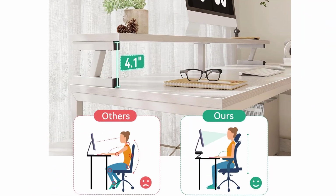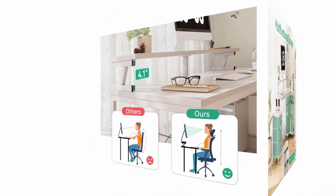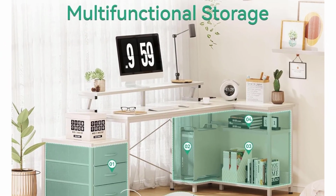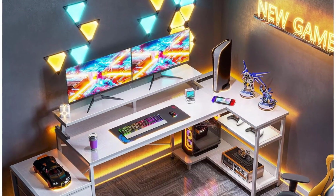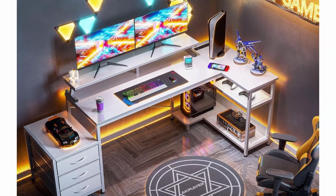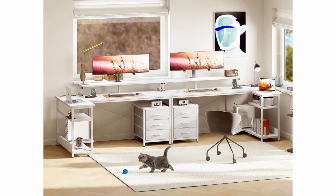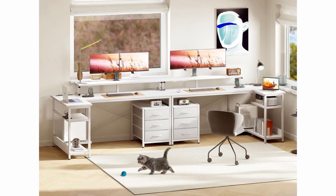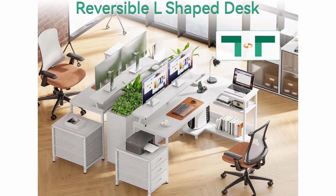Variable desk shape allows you to adjust the desk to suit your personal preferences, providing you with a more comfortable and efficient workplace. This office desk has 3 fabric drawers, a host stand, and a 2-tier shelf. Ample storage space allows items such as books, stationery, files, electronics, ornaments, etc. to be organized and accessible, so you'll have a large, clean desktop that will make you feel good.